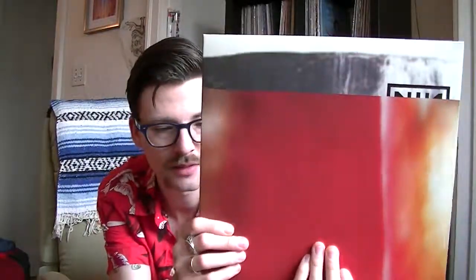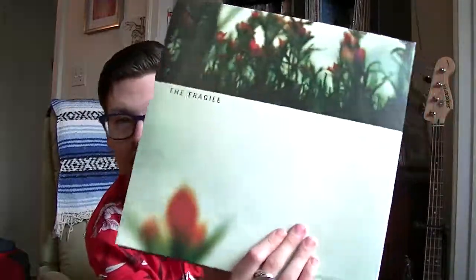The Fragile, another definitive edition vinyl from Nine Inch Nails here. These go for ridiculous amounts of money for the original pressings now, but this to me is satisfactory as a substitute. This is a heavy triple 180 gram vinyl.